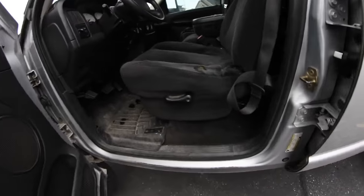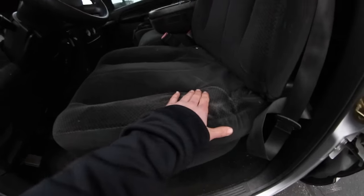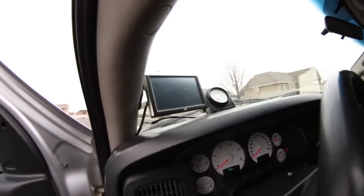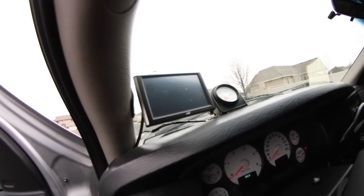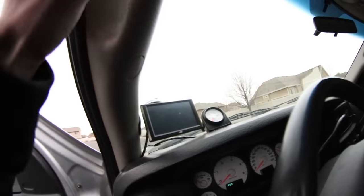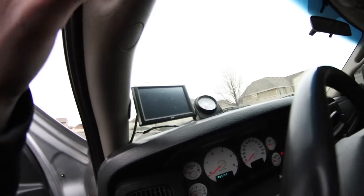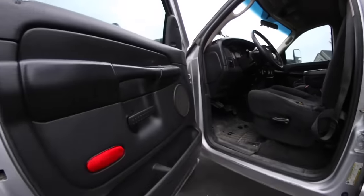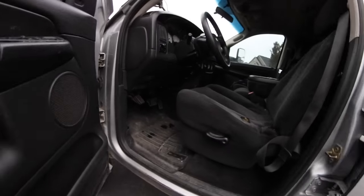Cloth interior, it's got a little hole in the seat right here. Get that fixed. Needs a good vacuum still. Got the Edge CTS2 monitor, boost gauge. I do not like where this is mounted, so I'll end up getting a pillar with a trans temp and all that other stuff so it looks a little more clean. And then, I'll show you under the hood where all the cool stuff is.